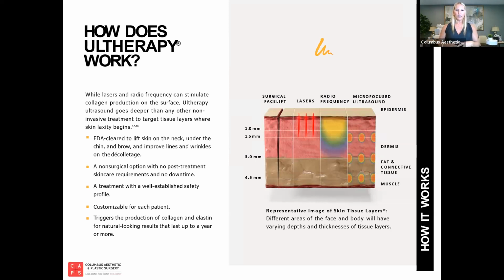In that illustration, what I like on the far right of it, you're actually seeing sort of like a gold dot. Those dots are trying to show you the deeper layers where we're delivering energy. The biggest difference with Ultherapy, a lot of clients want to know, is there downtime with Ultherapy? And there really isn't. In a couple slides forward, we'll talk about what to expect and what you'll look like.